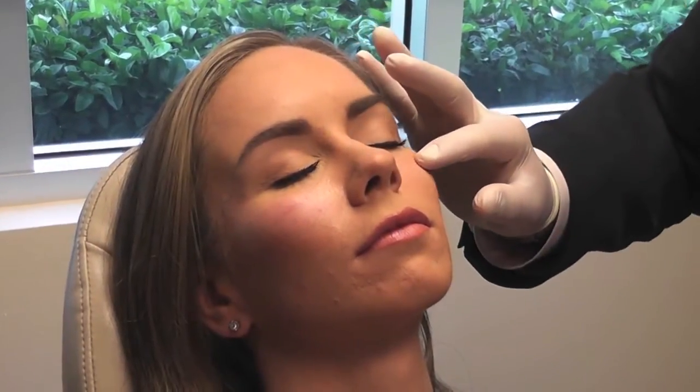So you're essentially adding the tent pole back into the tent. In an older patient, less skin elasticity, you may find that you need to use 4 or 5 syringes. In a younger patient, 1 to 2 should be sufficient. All right, starting off in this area.